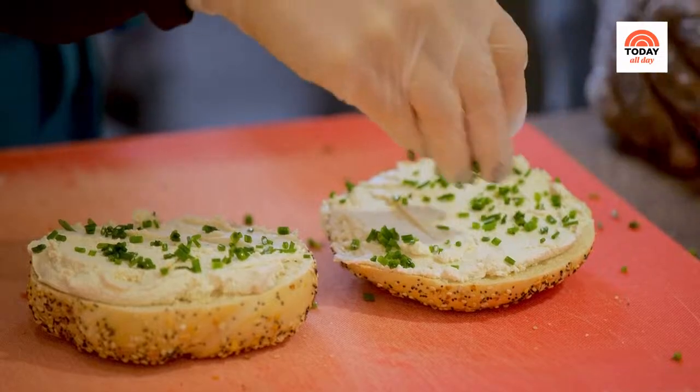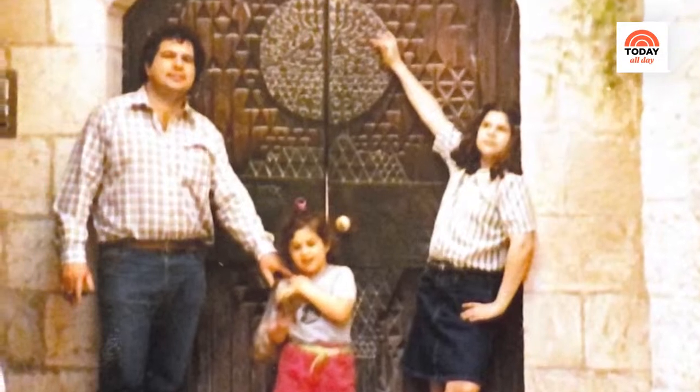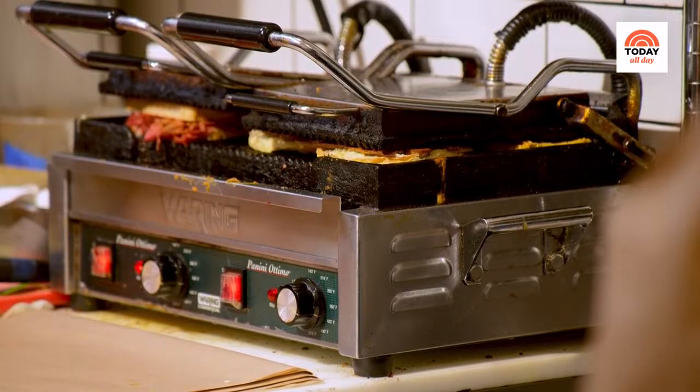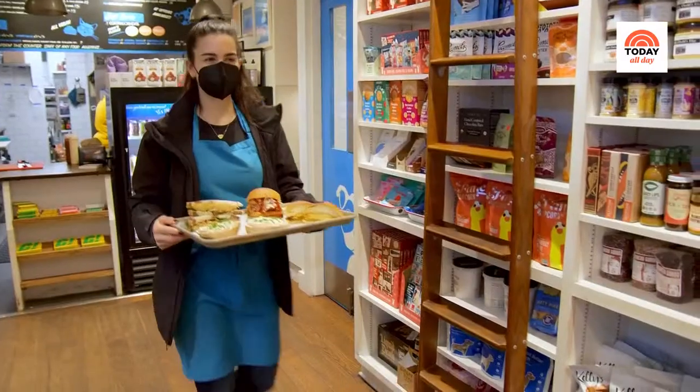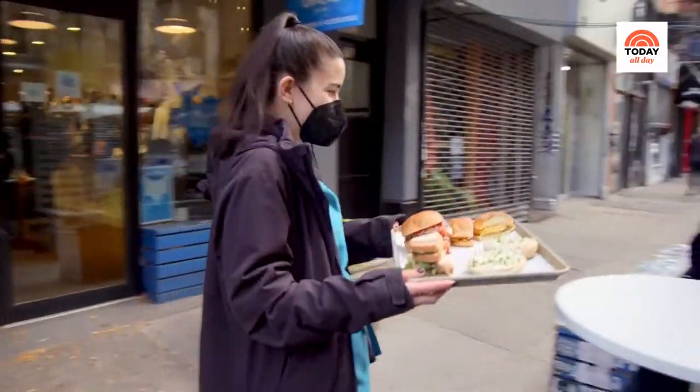I think our parents were supportive of our changes to the vegan lifestyle. We grew up in a very culturally Jewish household, so all of our traditions were just based around food. Today, a lot of folks are going vegan for a variety of reasons, from reported health benefits to concerns over animal welfare. For the sisters, it's also a matter of global importance.